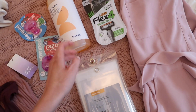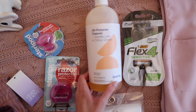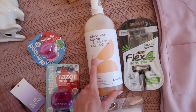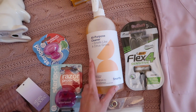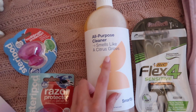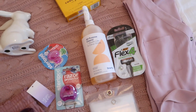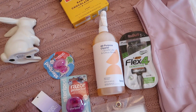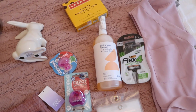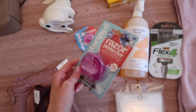And then I got some of this cleaner that I heard so many people talk about on Instagram and all over. It's their new Smartly line. It's the all-purpose cleaner from Target, and I've heard this smells like an Anthropologie store, like the Citrus Grove one. So supposedly it smells like an Anthropologie store, so we will see. That was only like $1.80 or something like that. It was really inexpensive.